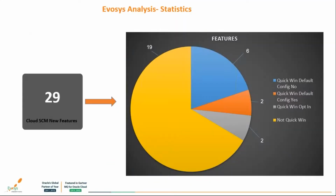So here is a small analysis or statistics of all the features which have come up. There are approximately 29 new features under supply chain management, which involves both inventory and order management. On the right-hand side, we can see a graph wherein around 19 of these updates are not quick wins. 6 of them are quick wins, which have a default and the configuration is null. The next are 2 updates, which are quick wins, default, and the configuration is a yes. And the next 2 are not quick wins or quick wins, which have opt-ins. I'll move forward.